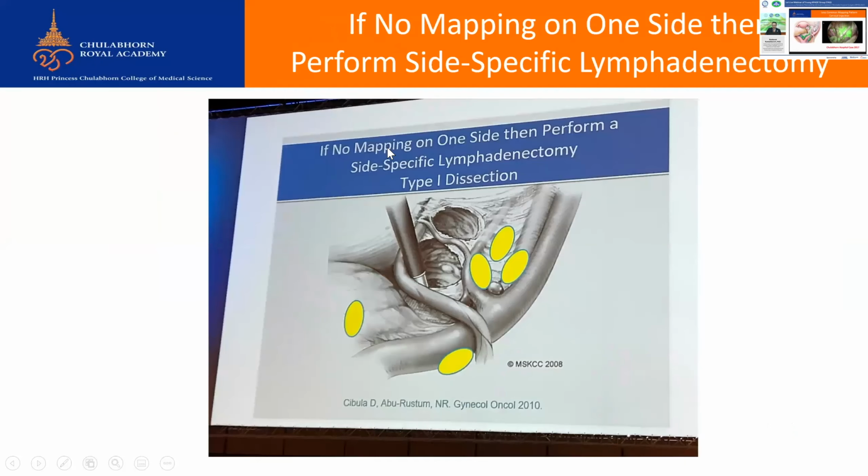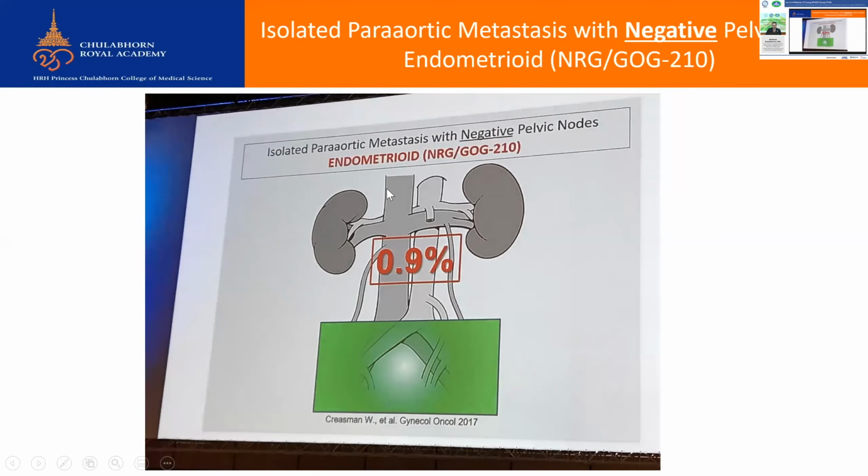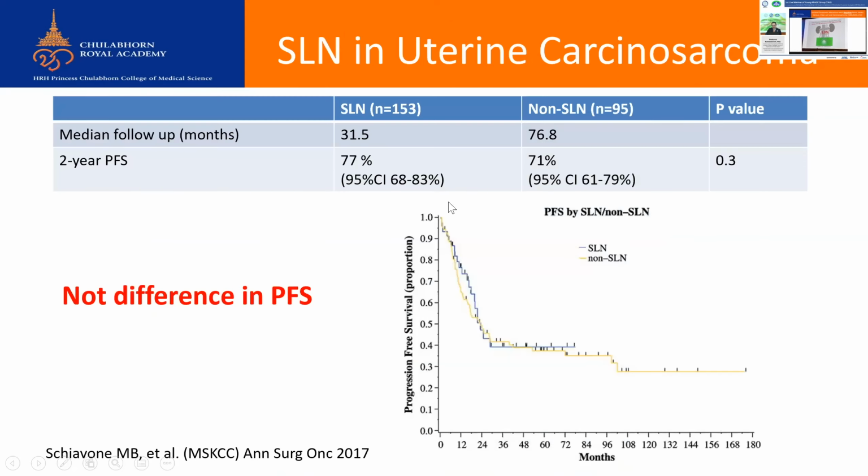So for the paraaortic node dissection, because the data, if you see a negative lymph node, the percent to have a positive paraaortic node is less than 5%. In endometrial low-risk reports, as low as 0.9%. Even in high-grade cancer reports, only 2.5%. So when we perform and we see no enlarged node in the pelvis, we usually do not perform the paraaortic node dissection. The data from uterine sarcoma is quite the same. It's safe to perform the sentinel lymph node protocol.